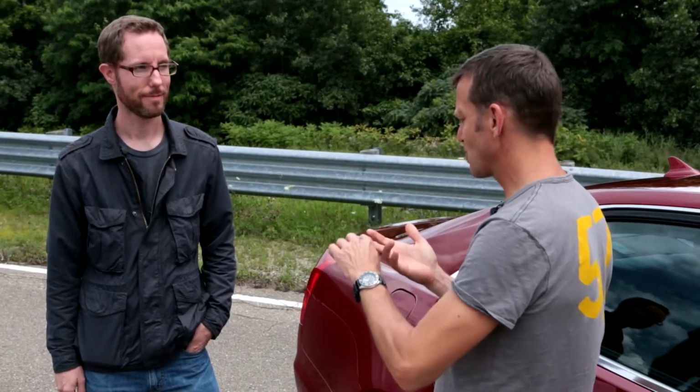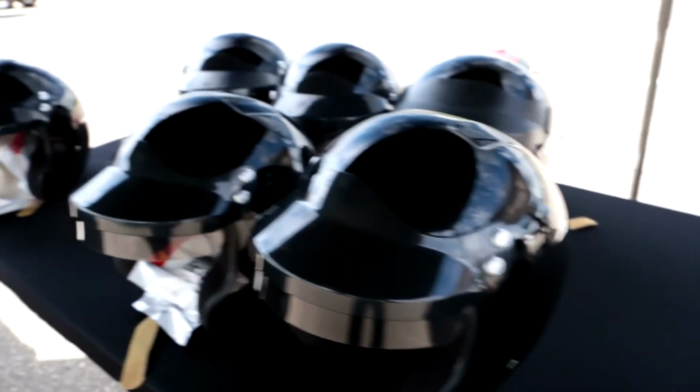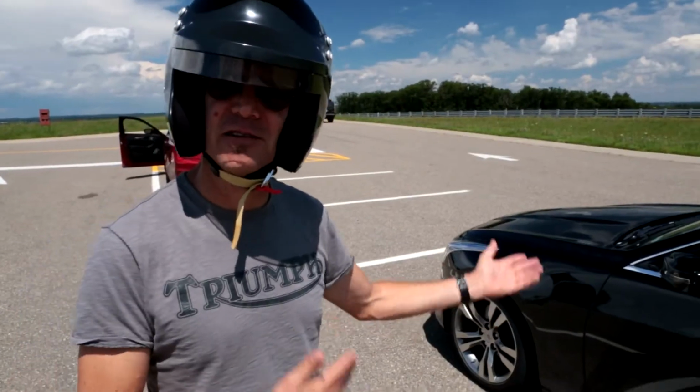Now that we have all the pieces of a full performance, acceleration and braking and cornering and handling, it would be really interesting to put it all together and take it on a lap of this track. And that's what we're going to do next. All right. Let's see how we do.